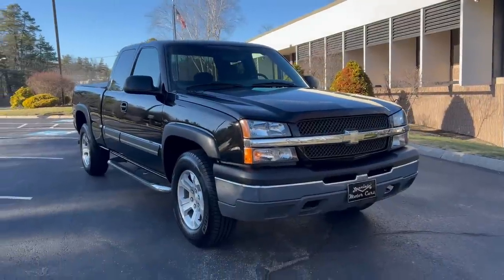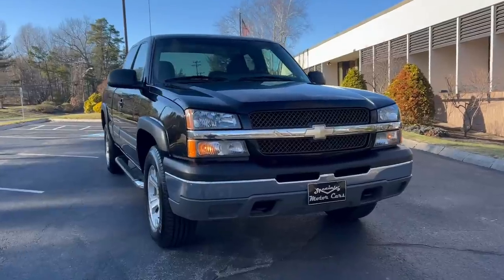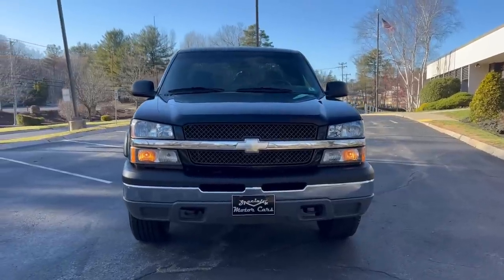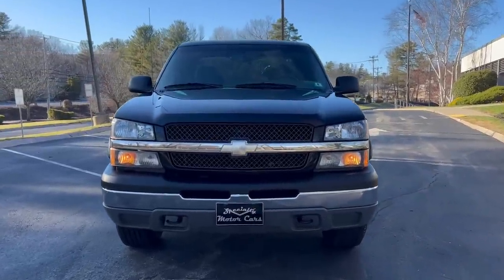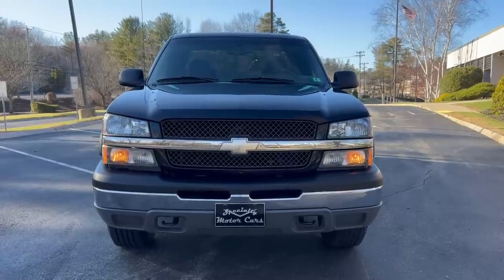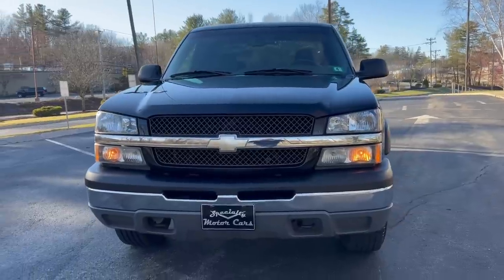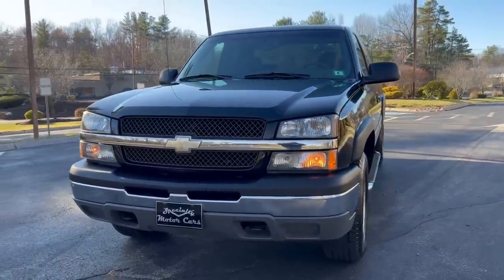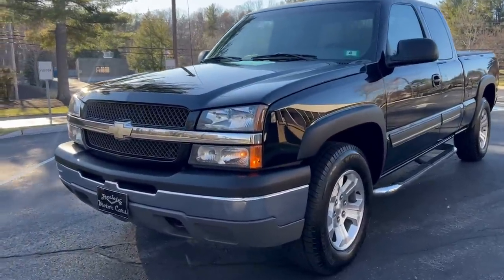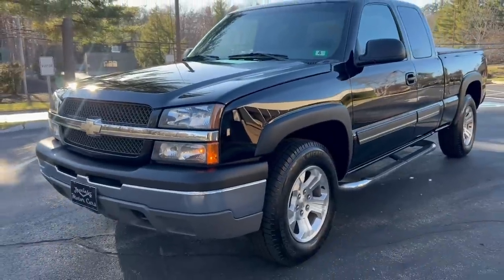And here she is, a beautiful black over black 2003 Chevy Silverado extended cab, 6 foot bed, 4x4, 63,000 mile example. Now 2003 would have been the first year for the cat eye design, as us Chevy truck guys call it, where 99, 2000, 2001, and 2002 had that classic, more round headlight design. The 2003s were the first generation of the cat eye truck. I also have one of these, and you can just see by the upper headlights why they call it the cat eye Chevy Silverado.